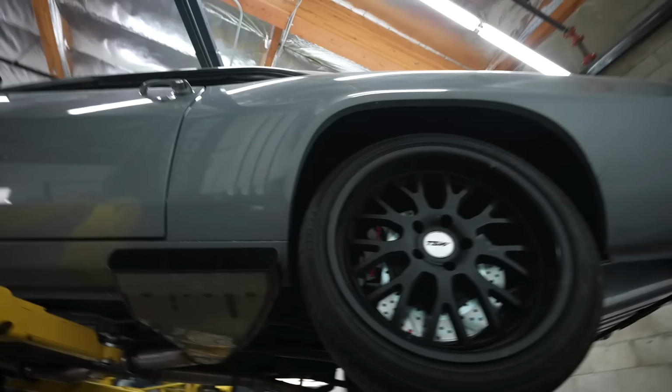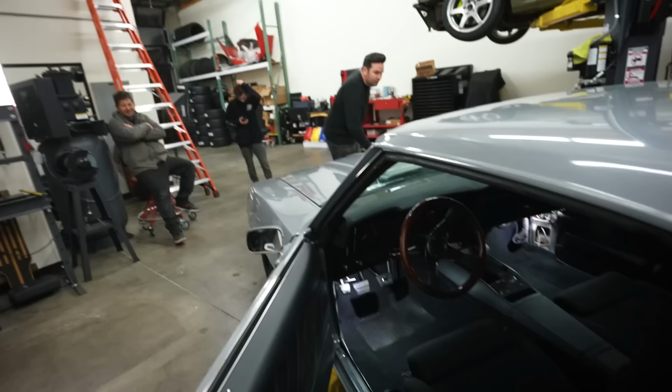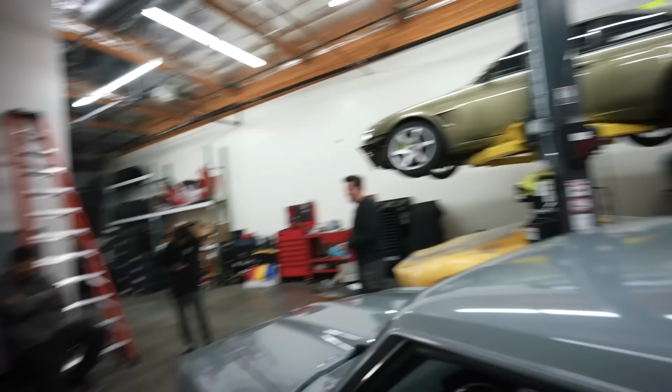All right, here, I gotta hear this. And also, it doesn't really sit very low. I thought it was gonna sit lower, but I don't know. I think it's pretty nice. We got everyone here ready to hear the Camaro, and I'm just as excited.